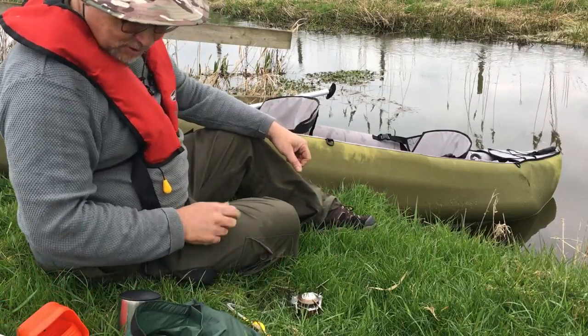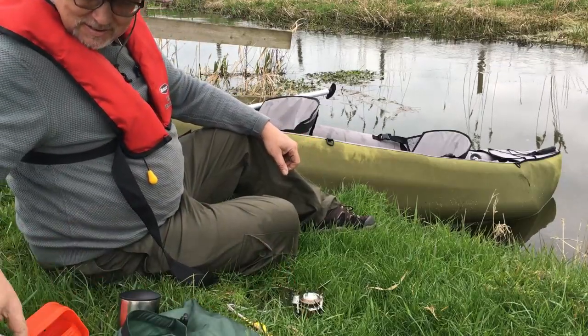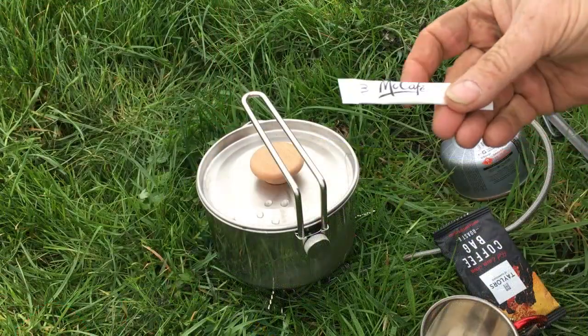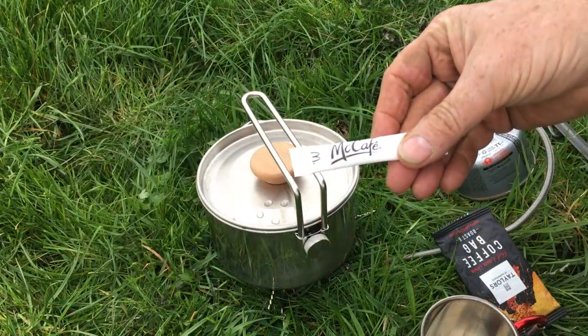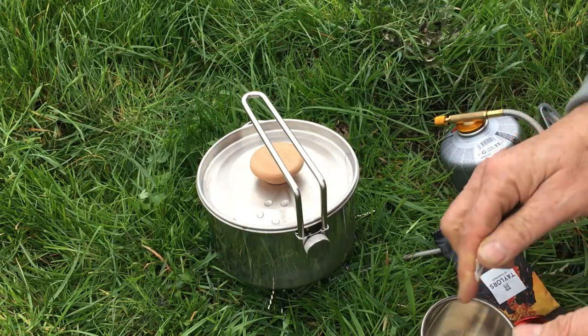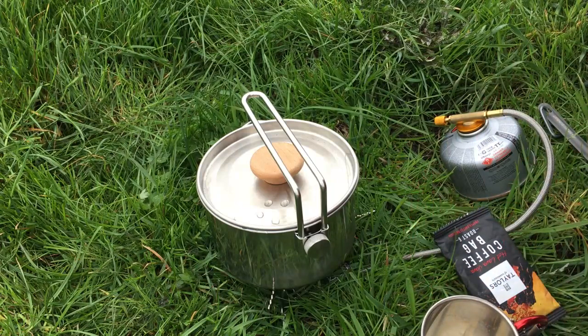Actually, I might have a cup of coffee. I've got some coffee bags in the bag there. So yeah, I'm rambling. Always pick up those when I go to Mackie D's. Always useful to have in the backpack, along with the little milk sachets they do and the sauce sachets, salt, pepper. Yeah, all useful backpacking stuff.